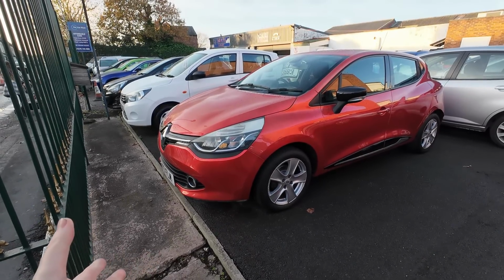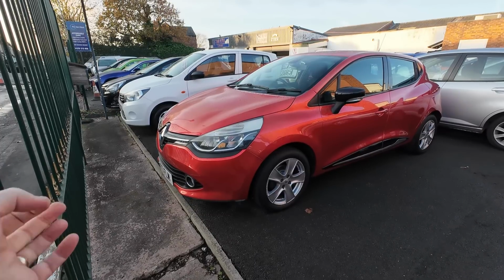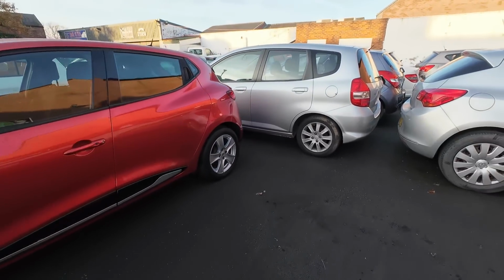They're about the same size as the Mark 1 Focus, so they're not a small car, five doors as well. This is the sort of stuff that usually sells, and I'm not sure why this one isn't gone. Like I say, I think it may be the colour. I'll get your thoughts on that.